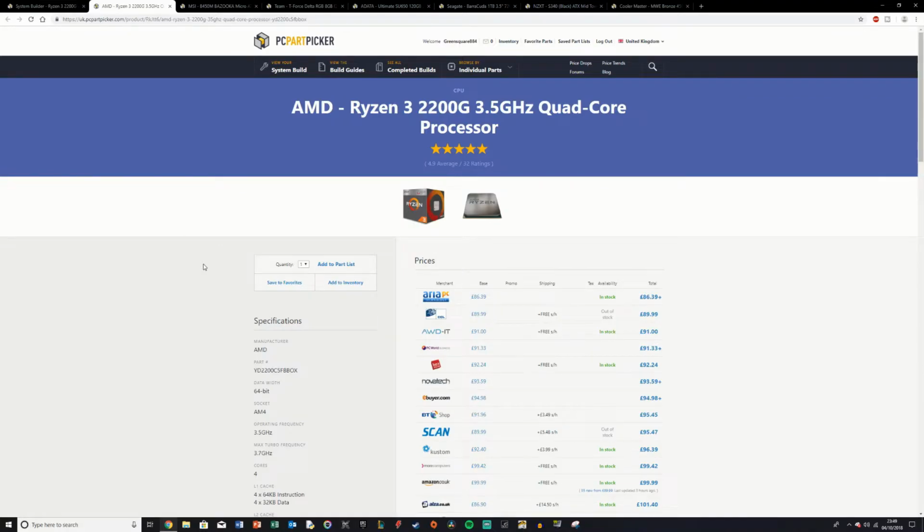Starting off our build is the Ryzen 3 2200G processor. With 4 cores and 4 threads at 3.5 GHz, it's a good mix of clock speed and multitasking ability. For only £86, this is an absolute steal as it covers the CPU, cooler and graphics, providing a decent chunk of the PC with a single part.